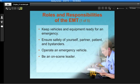Whether you come in at 6 o'clock in the morning and check your truck off, make sure that all the equipment is on there, to making sure there's fuel on the truck, the tires are in good shape, there's no garbage laying around, there's a pillow and a blanket for the patient. Just always making sure your vehicle and all your equipment is ready for any emergency coming in.